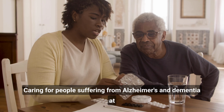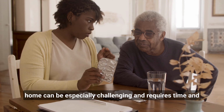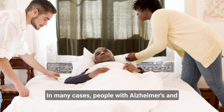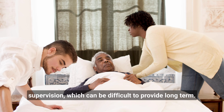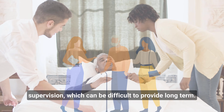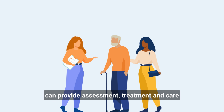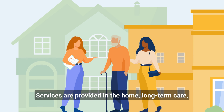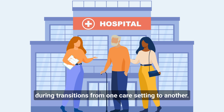Caring for people suffering from Alzheimer's and dementia at home can be especially challenging and requires time and patience from family and other care providers. In many cases, people with Alzheimer's and dementia cannot be left alone, requiring constant supervision, which can be difficult to provide long-term. Clinical behavioral response specialists can provide assessment, treatment, and care for older adults with cognitive impairment that can lead to challenging behaviors. Services are provided in the home, long-term care, and acute care settings, as well as during transitions from one care setting to another.